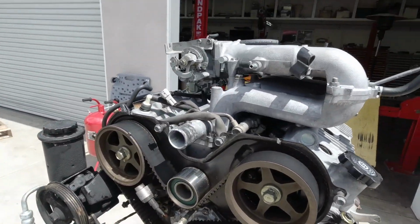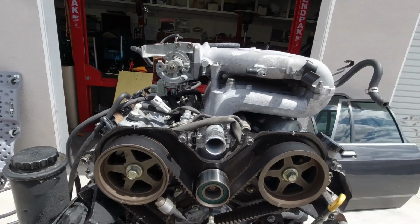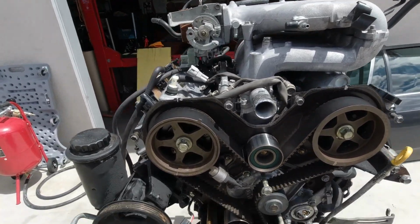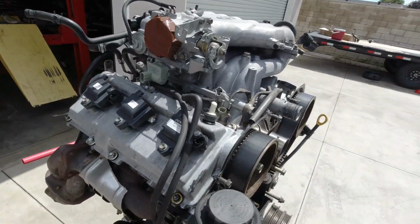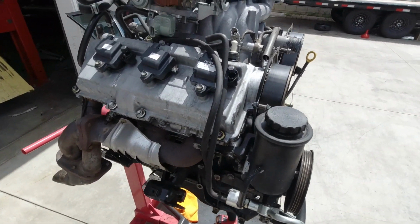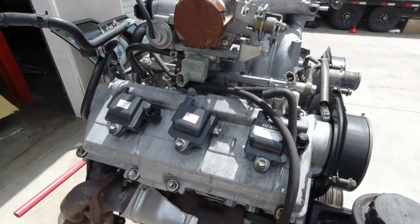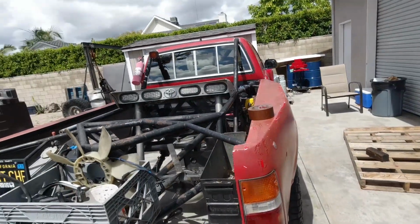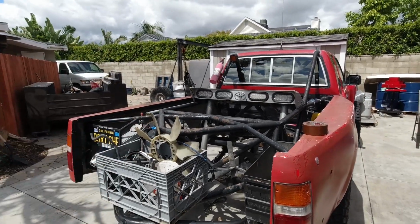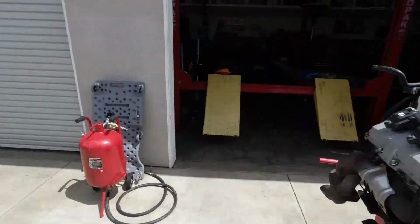They're a very reliable engine, upwards of 300,000 miles. I've seen many of them go past that without any problems. And yeah, it's overall a great engine. But what makes it a very good candidate for this swap is that it actually is a direct bolt-in to that chassis and that transmission. So that makes things a whole lot easier.